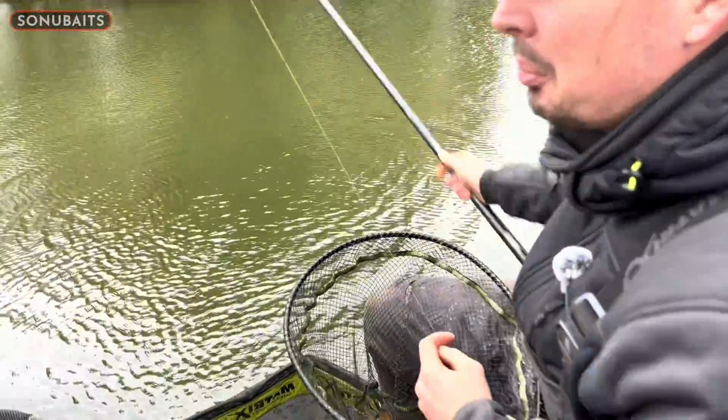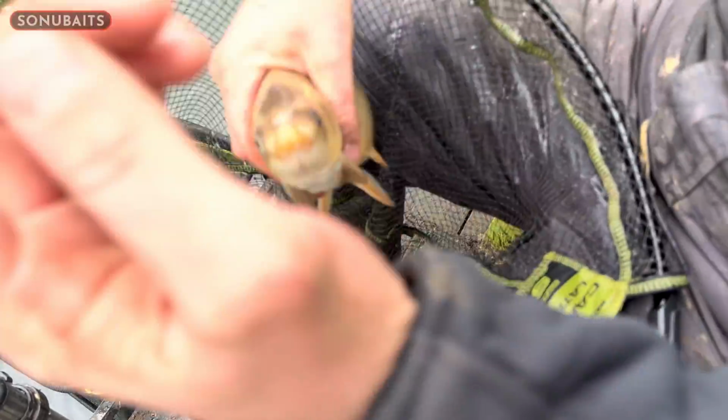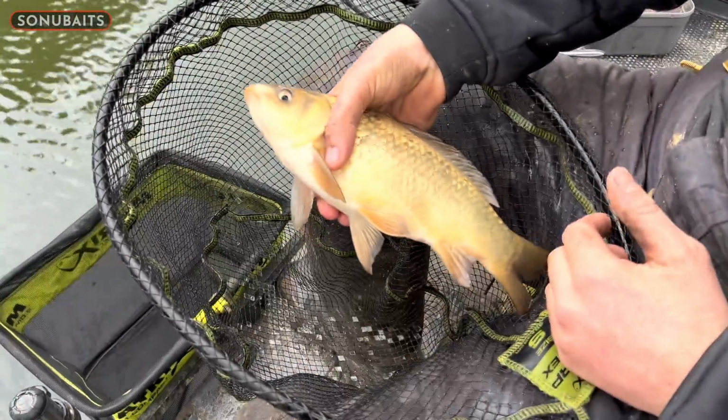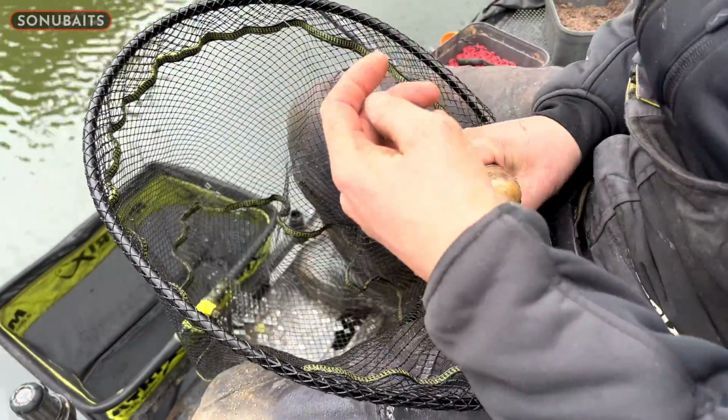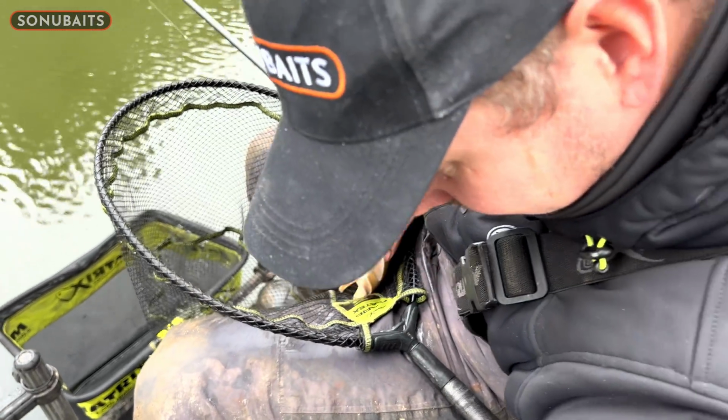As you can see, since we've been doing the video, we've had a right mixed bag of fish. We've had perch, F1s, skimmers. Look at him. He's another beauty. All the fish here are beauties. He's properly nailed that, him as well. Finally disgorge it.